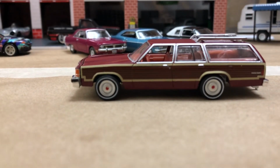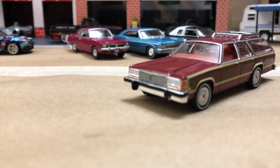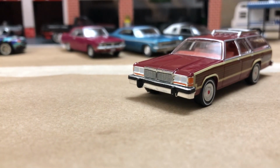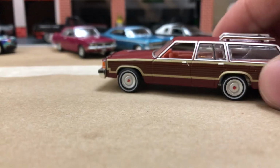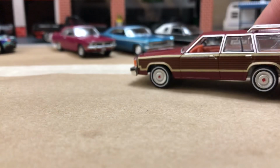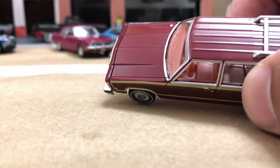81 had the grill from the 79, so they didn't have to change that. So that first series they did with that 79 grill carried into 81. So there you go. And this has a red color. It's the first time this red has been used on this car. And also, it's got a rose red interior.